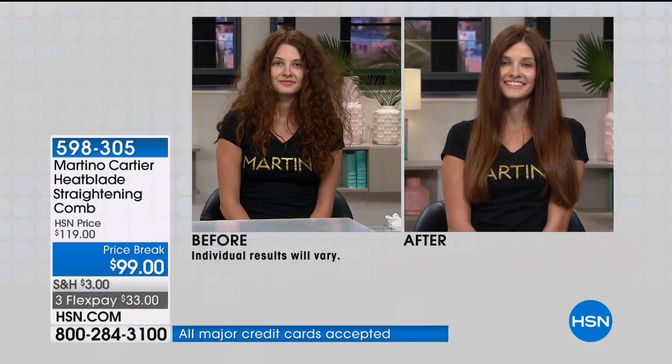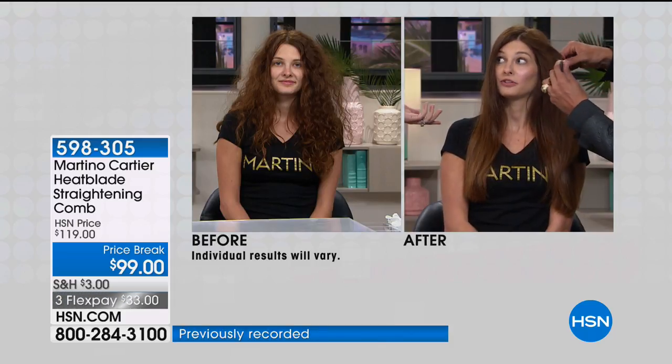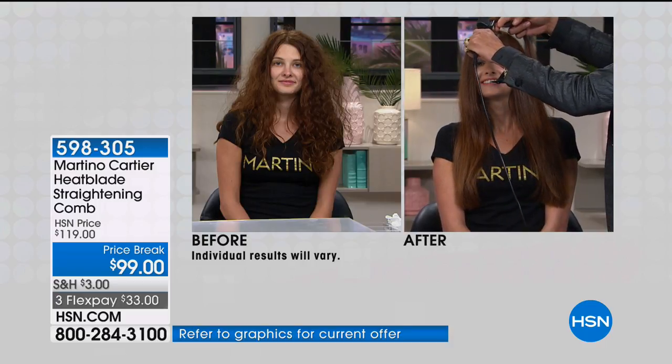No doubt. I mean, that's just crazy. That is crazy. Again, can you believe it? Are you ever able to get your hair to do this? Oh, not all the time. Right. That would be a big job, to get all that hair this smooth and this nice. Look at that.